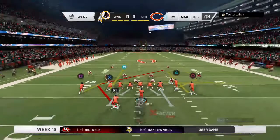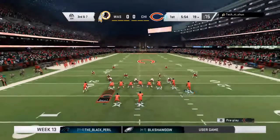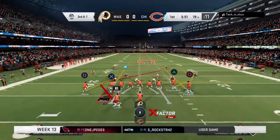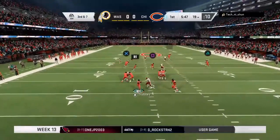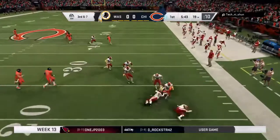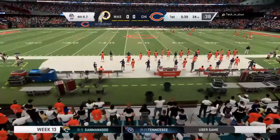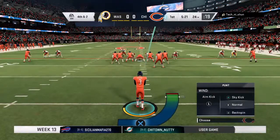A tough spot here on their opening drive. This is 3rd and 7. From the shotgun is Trubisky. He'll find Miller. That's complete. And this defense rallies, and they stop him short of the 1st down right near the 24. Just a 5-yard pickup, and it leads to 4th down.